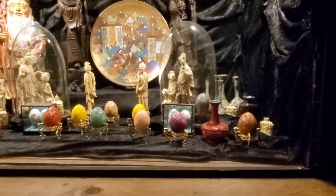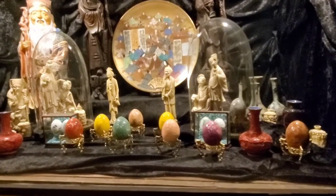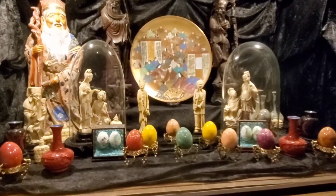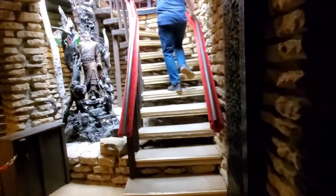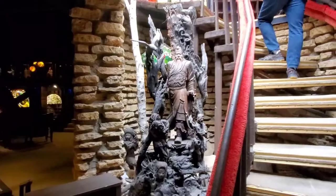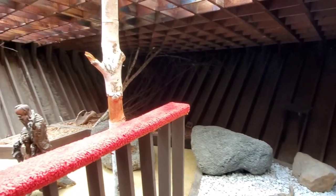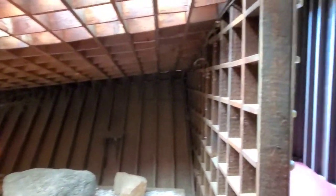They're either real or replica, I don't know. These might be Fabergé eggs. They might be either real or replica, but that's pretty neat. Natural light that's in here, it's so beautiful, and we're going to be going outside to the observation.